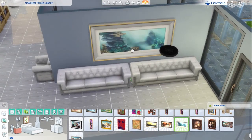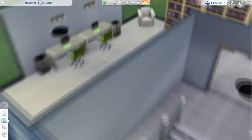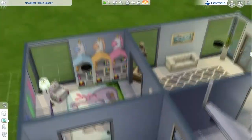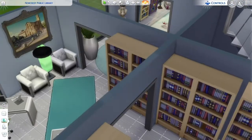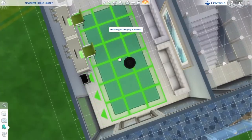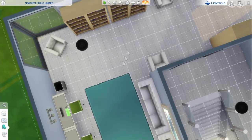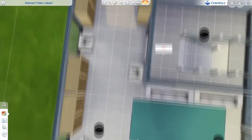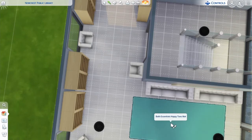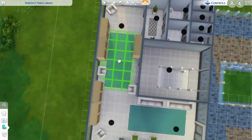So I went with this nice aquarium style painting, one of my favorite paintings in the Sims 4, and I'm just gonna quickly get this rug from downstairs. Really like the way that this color just matches everything, and it really went nice with my build. I really like it, and the other grey rug that I used really went well. It's so much better than that brown rug that I started with. I don't know if you guys saw, I did change it. I can't believe I actually put that down.